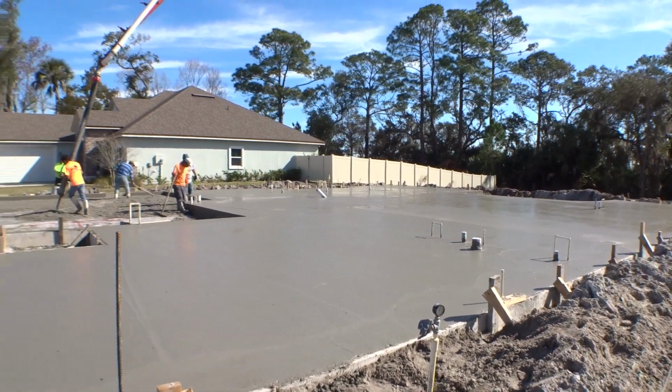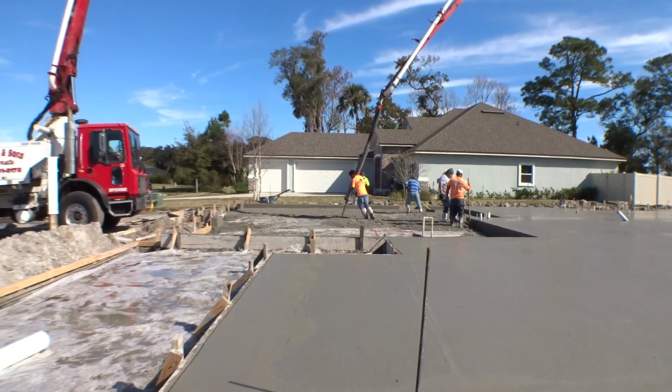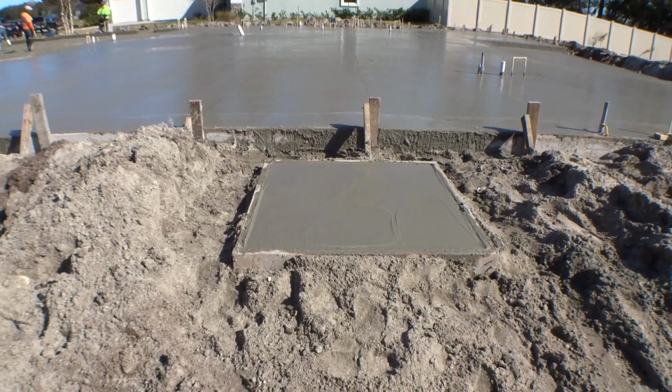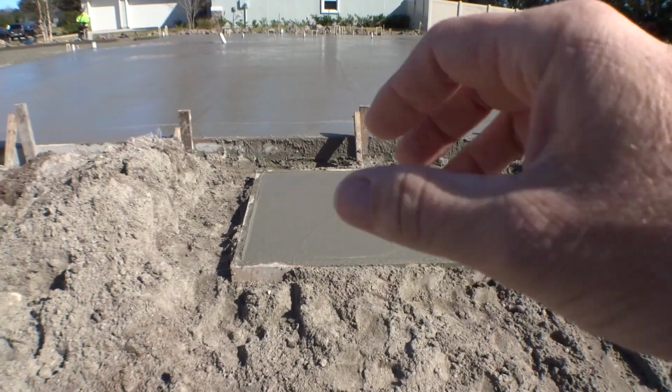So there's the big field of concrete, and now they're pouring Dwight's favorite part of the whole house, so we'll be going to catch that in just a minute. On our way over to the garage, this is our AC pad. That gets all poured at the same time. This is where the AC compressor is going to set.